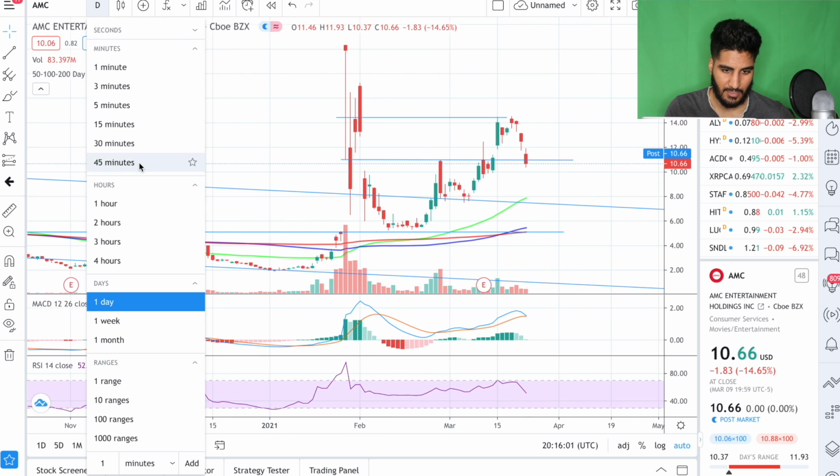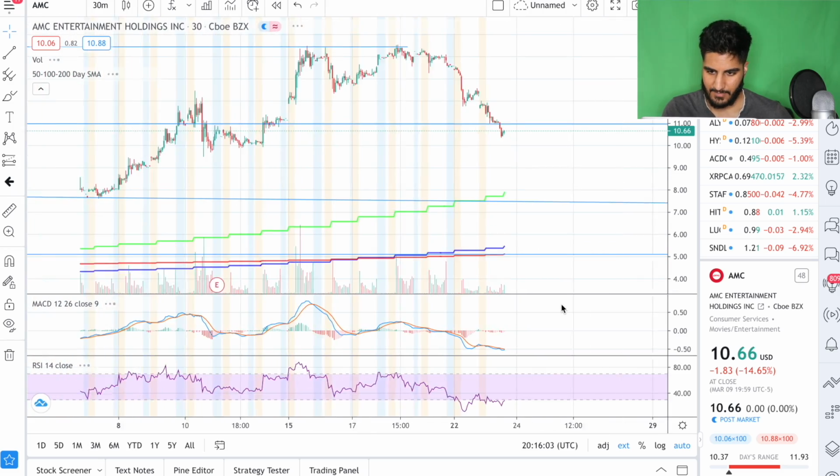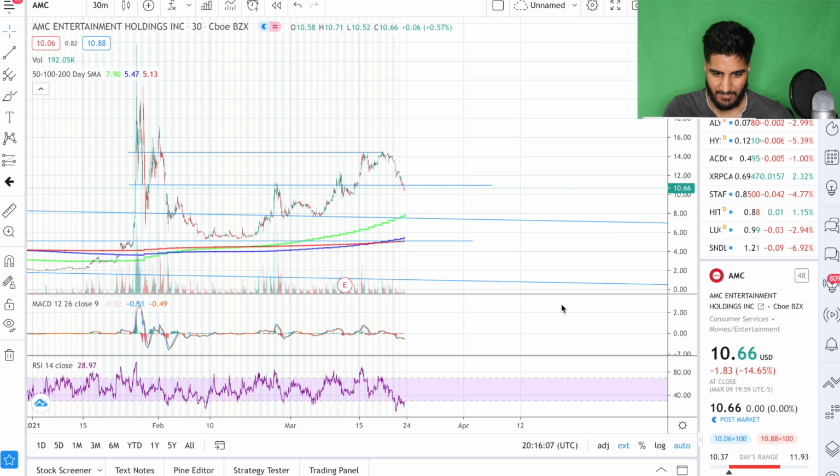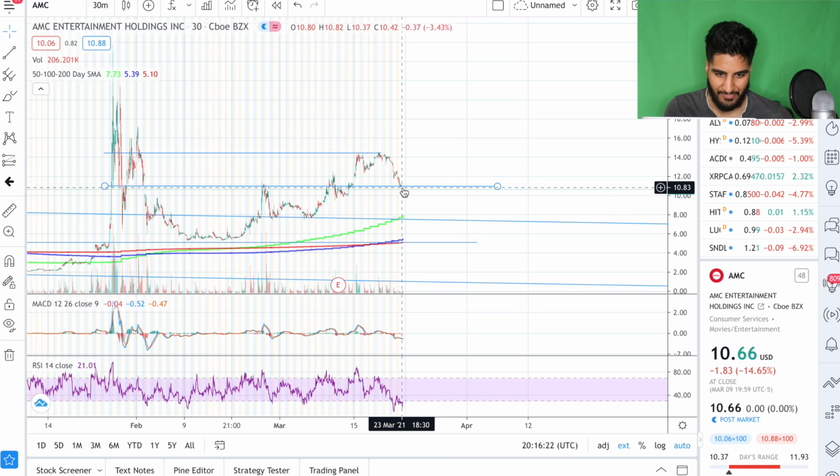And so I'm gonna zoom this in a little bit onto the 30-minute time frame so we get a better look at what's actually happening here. So this $11 line was the range that initiated a momentum play for AMC, and so when we broke it right here, it was an easy play. We got caught up at resistance twice. It was an easy sell, and now we are here again, back at this level.